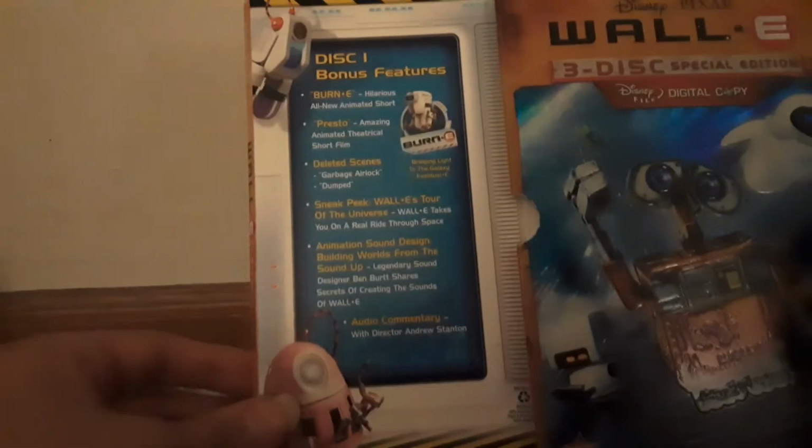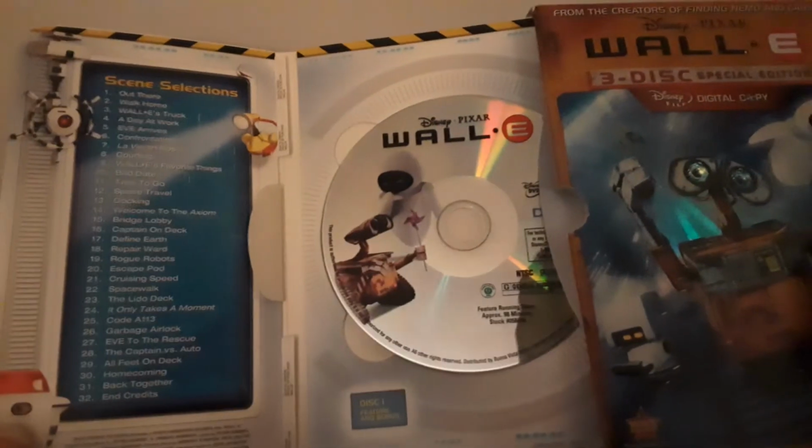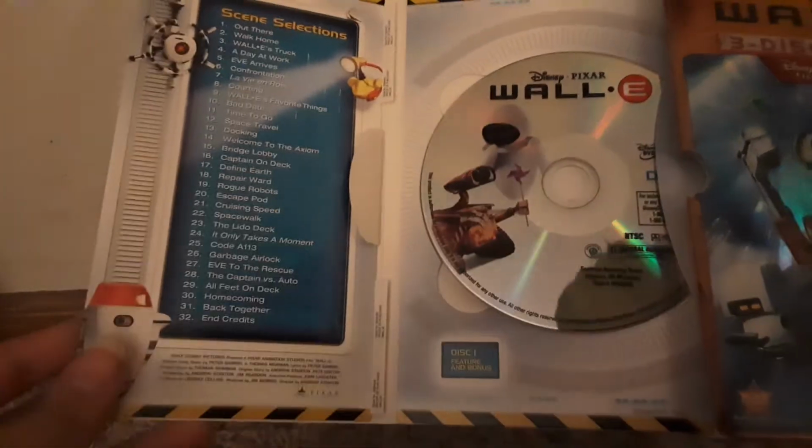If I open this up, there's that. There's the disc with the book. Here's like the descriptions of what it has on the discs. And there's the back with all the pictures. If I were to open this up, there's the scene selections right there.